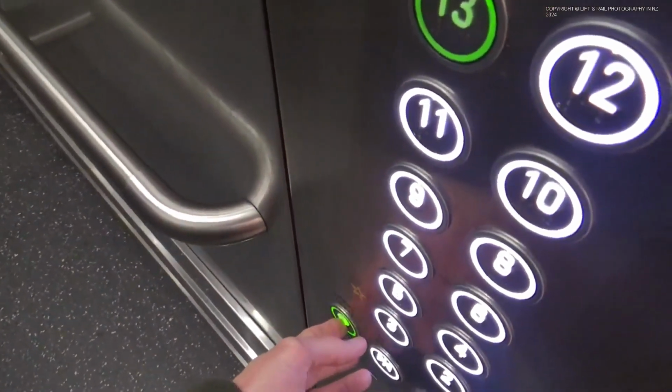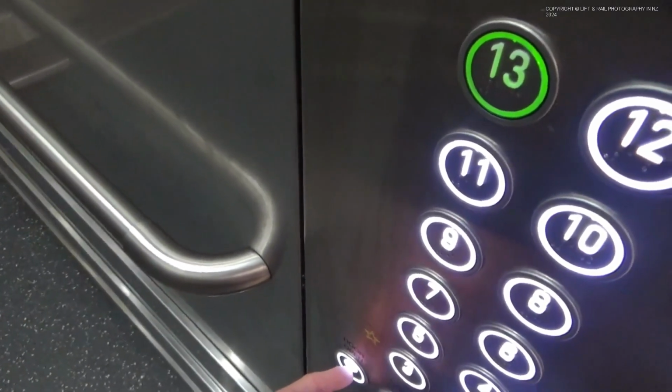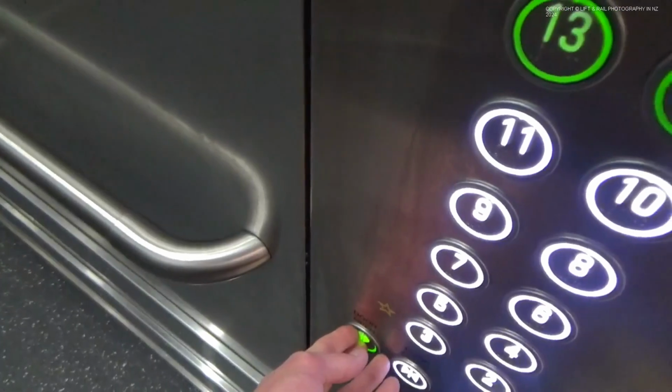Going up. Which floor are you going to? Which floor are you? All good.